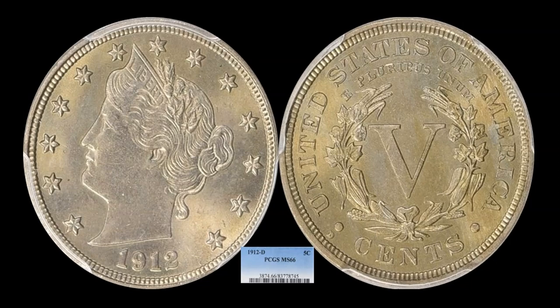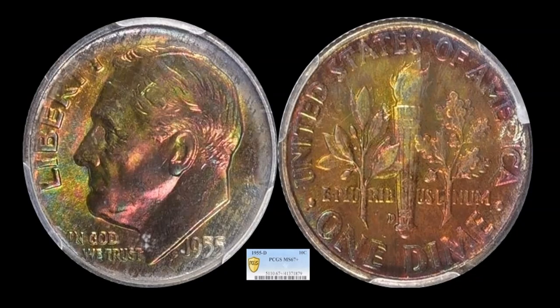But this one right here is mint state 66. It's a beauty. This is a really nice coin, and it sold for $2,221.88. Now, we do have some dimes, okay, and this is going to be lesson number three, toned coins.